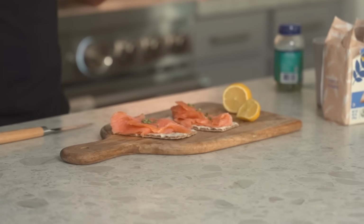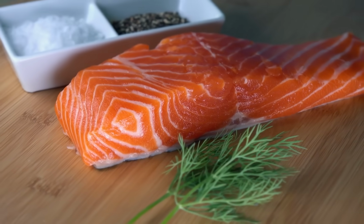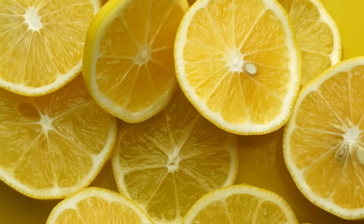The Vasa crisp bread contains a lot of slow carbs, no sugar whatsoever. Then we have the salmon, which is high in protein and pretty high in fat as well, but good fat. Yeah, lemon is just lemon, vitamins.